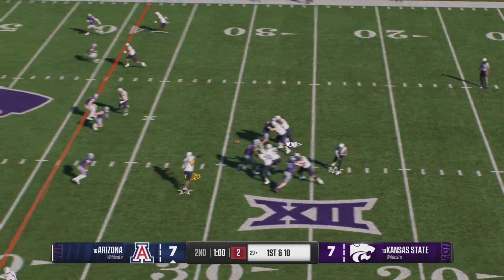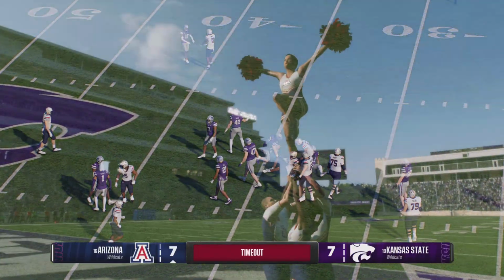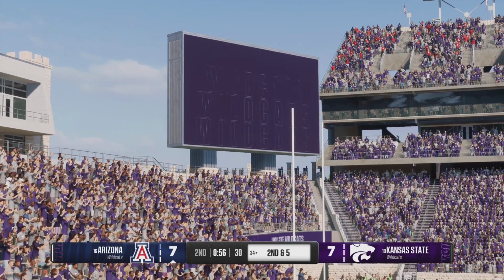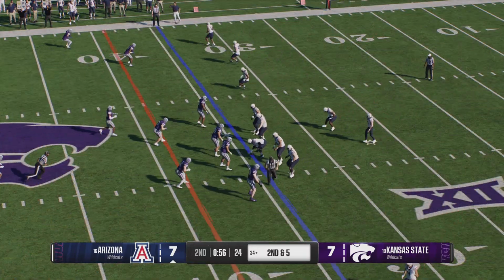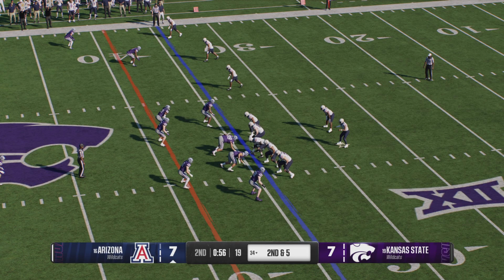Wants to throw. It's Fafita. He finds his man. Well, the defense playing zone coverage there. They're taking away all of the QB's primary options down the field, so he has to check it down to the drag running underneath. He sends 3 receivers right, maybe looking for man coverage on the left on 2nd and 5.